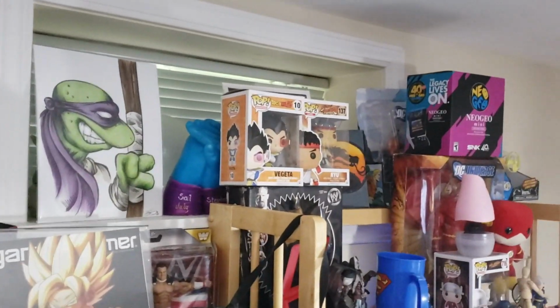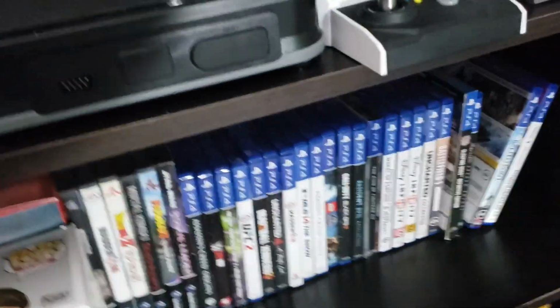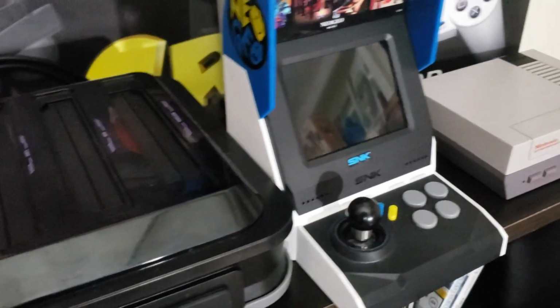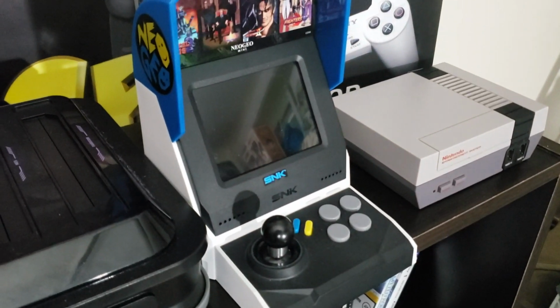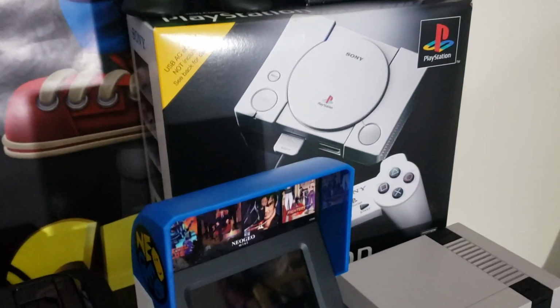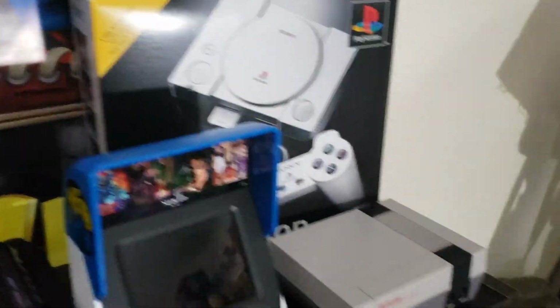There's Vegeta and Ryu. And Jay Garrick. But we'll get to those. Because I love the Flash, too. This is my Retron. And then my Neo Geo Classic. I love this thing. And my NES Classic. The PS Classic is right by the Elgato. I'll show you that. I wish that space was cleaner.